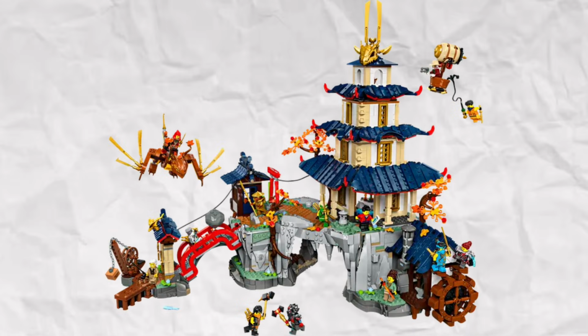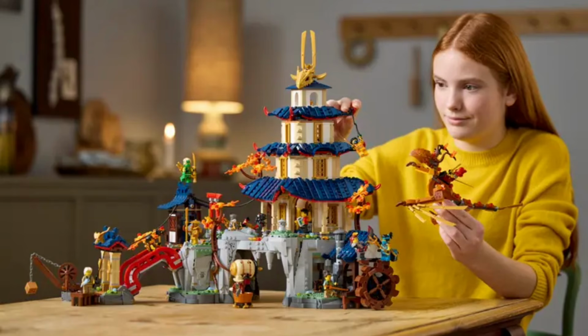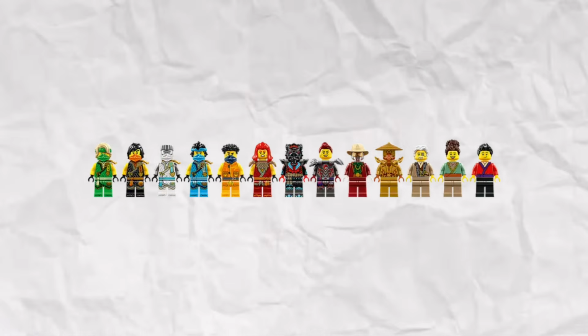The Tournament Temple City is the epitome of what Ninjago should be. Big temple builds at a reasonable price, because they don't really need to pay royalties. I think I might be one to call this set perfect. Definitely up there with Temple of Airjitzu. Good figures and a majestic build.